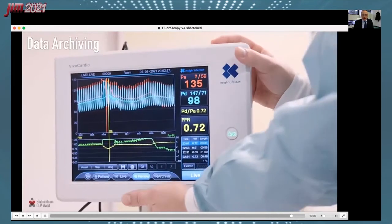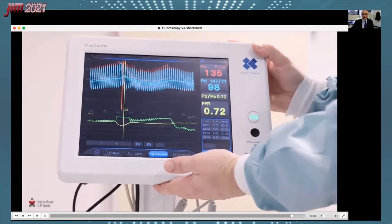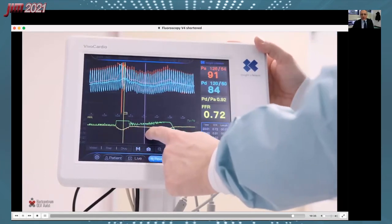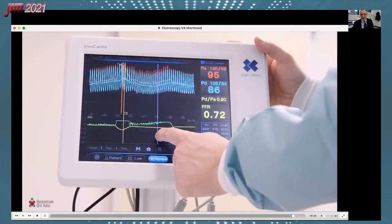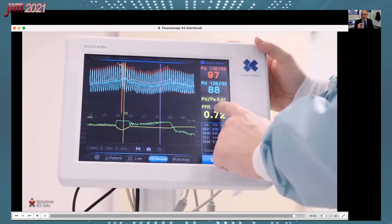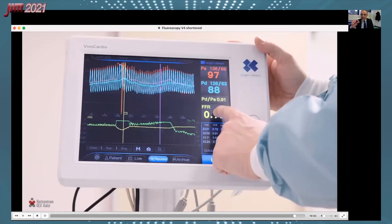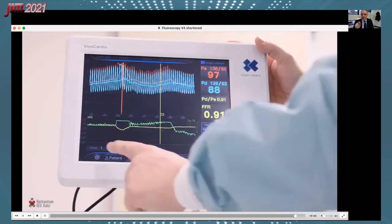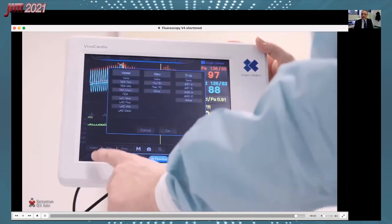Now comes a very important moment, data cleaning. This was one of these artifactual measurements. Why? Because the system takes the measurement where the sample volume is located. So all you have to do is place the sample volume at the stable hyperemic response, push on the FFR, recalculate, relocate the FFR, and that gives you the right value.